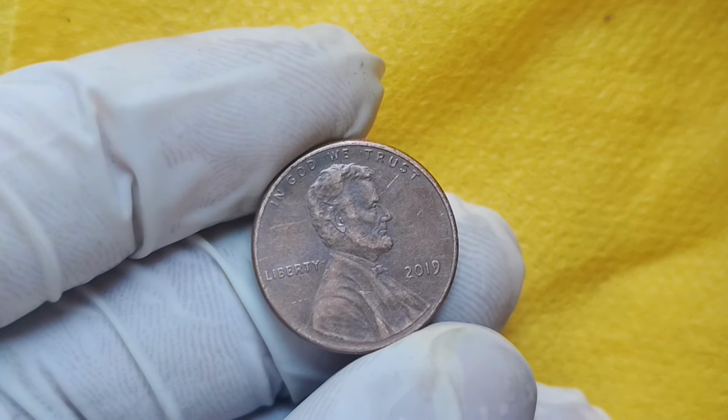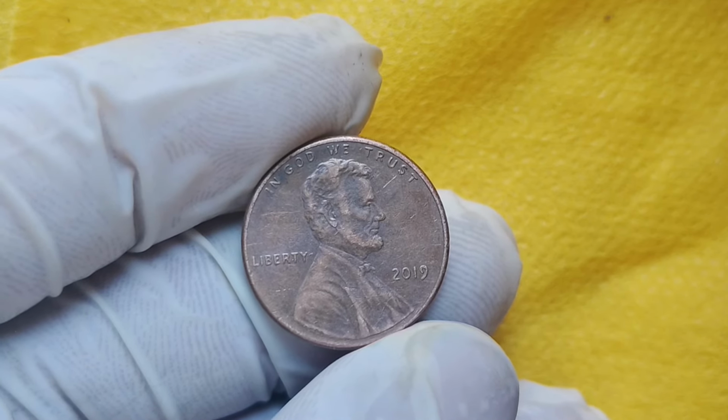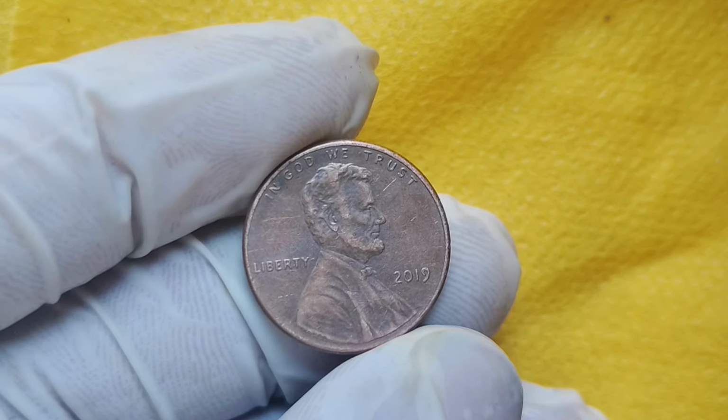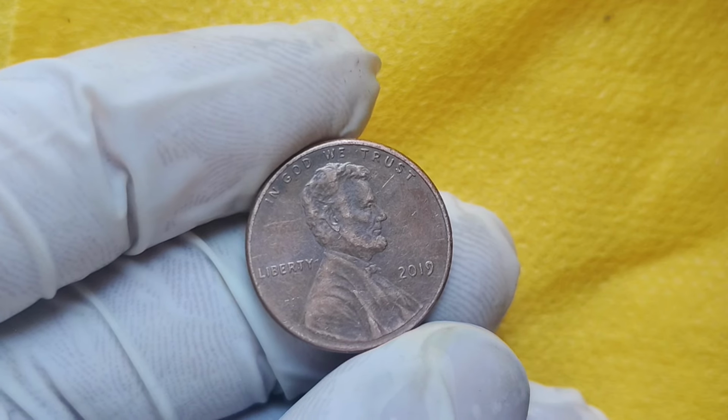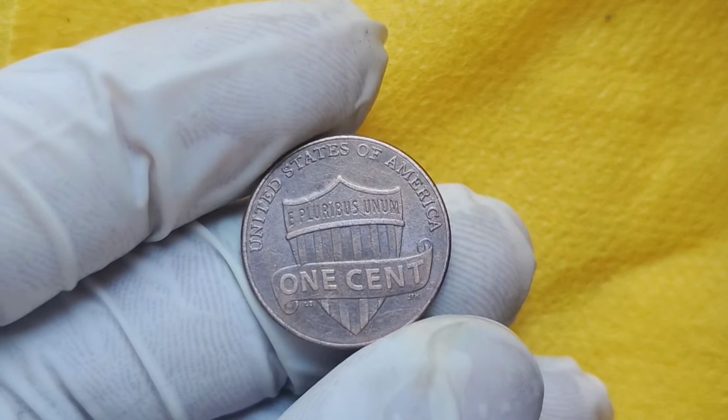Well, today, we're diving deep into the fascinating world of Lincoln pennies, uncovering the stories behind some of the most valuable ones out there. So, grab your magnifying glasses and let's embark on this numismatic adventure together. Let's kick things off with a tale from the World War II era.